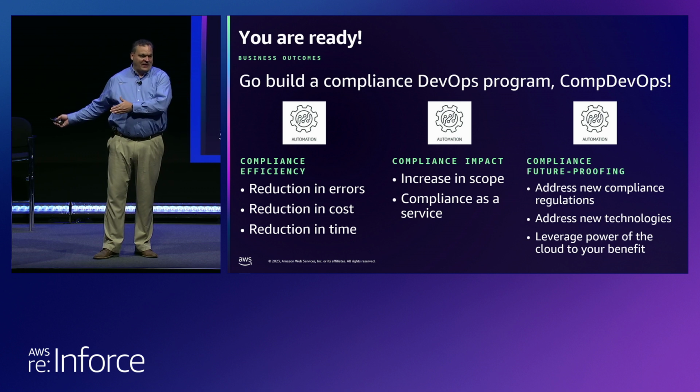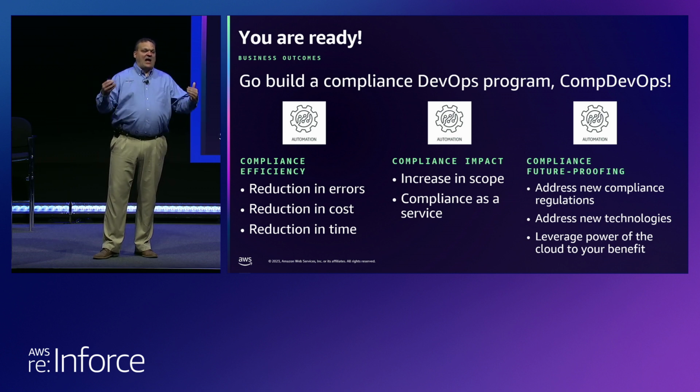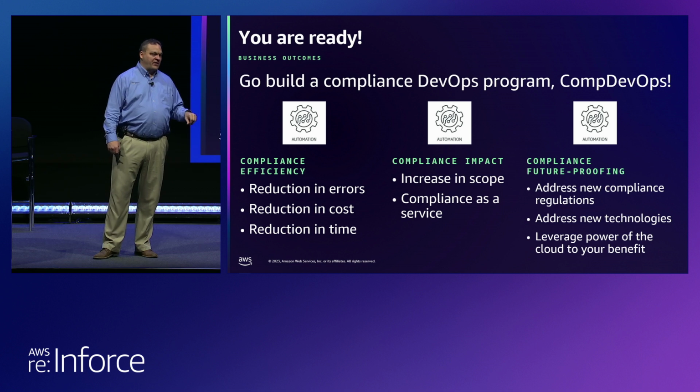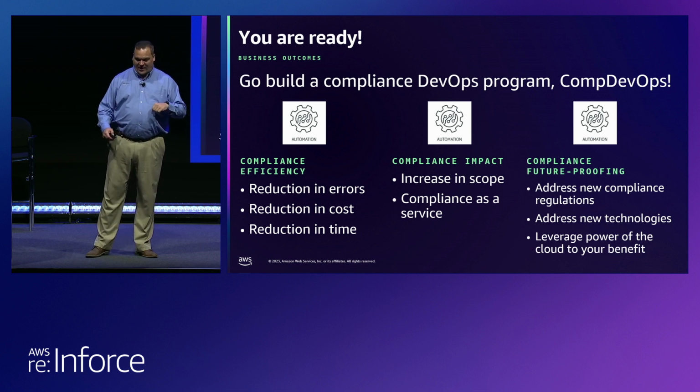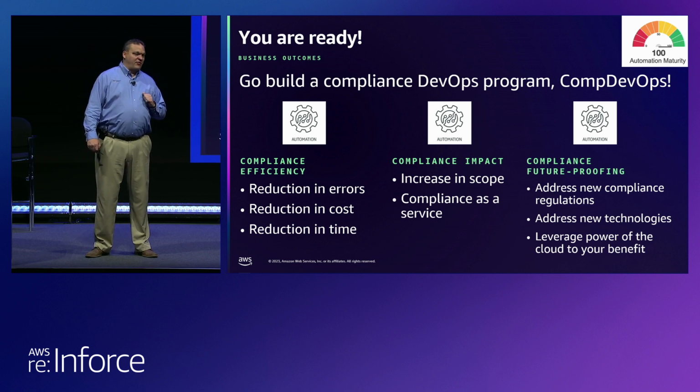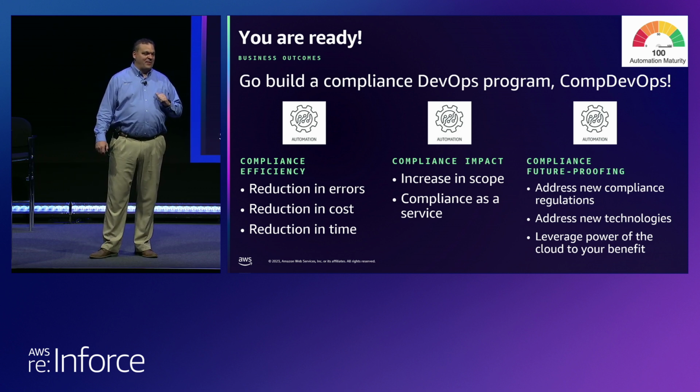We don't want to be the old guys. We want to be the guys on the front end, right? Saying, hey, I understand the technology. I understand where we're going. We want to move to the cloud because we can do more for you as a business if you move your compliance to the cloud. When you get to that place, you know that you've reached the efficiency you're aiming for.